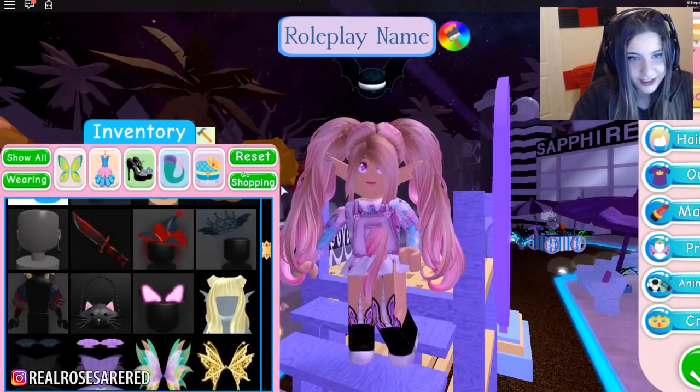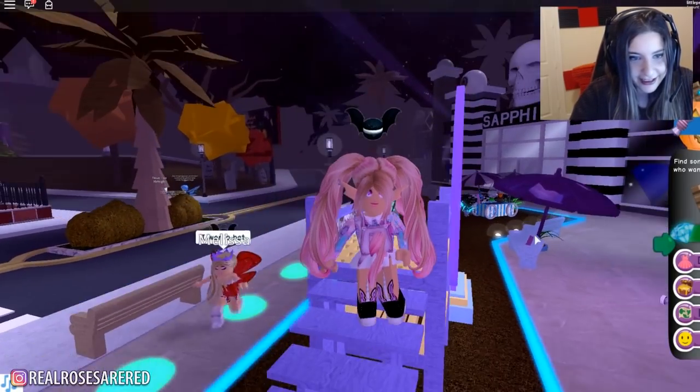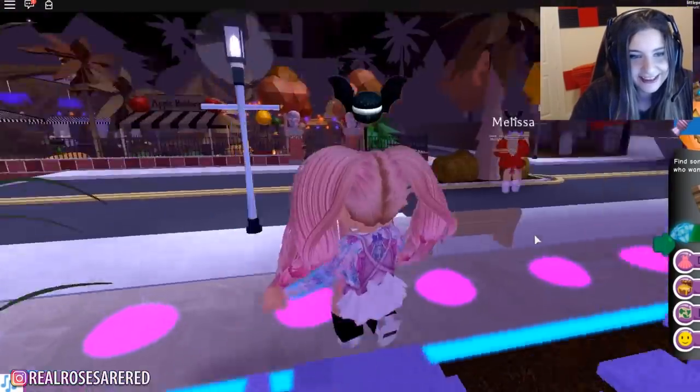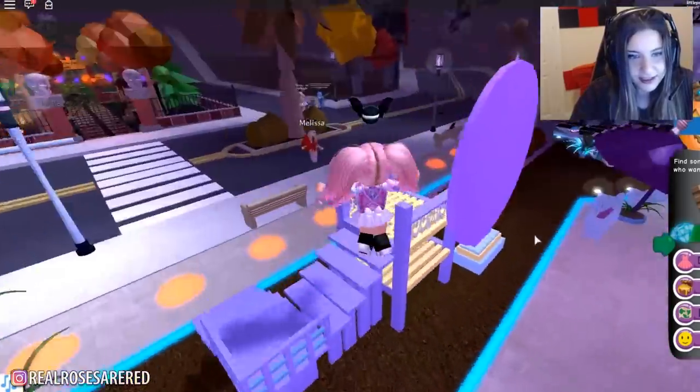Oh my gosh, look at my ears. I want a hat. Yo, Lucky, I want ears. I don't want these ears. I want something cool. Wait, how many times can I spin this thing?